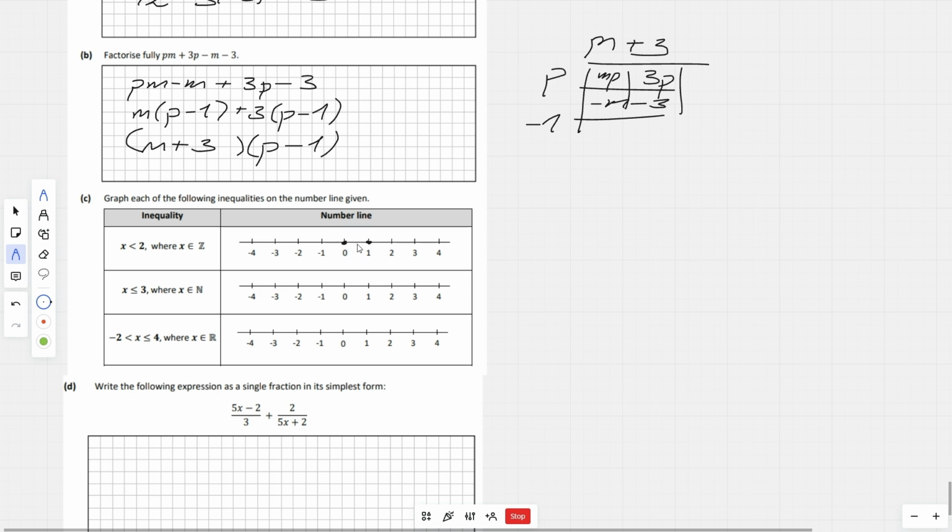Because 0.5, for example, will not be included. And why? Because we're looking at integers only. And integers also include negative numbers. So I'll just select all of these.